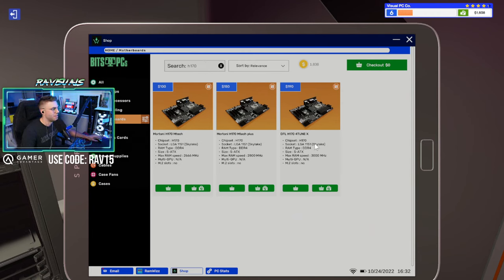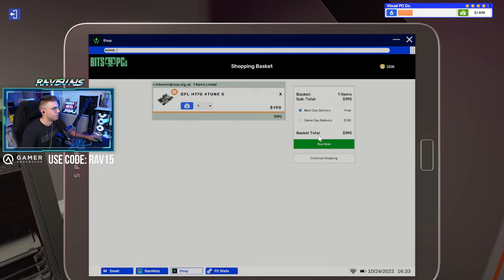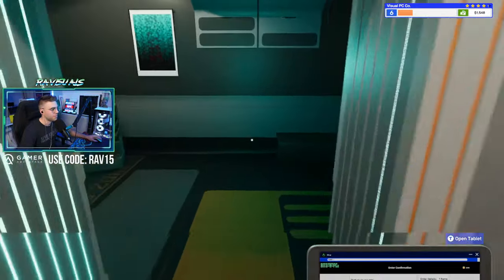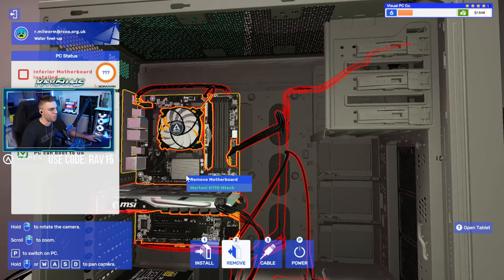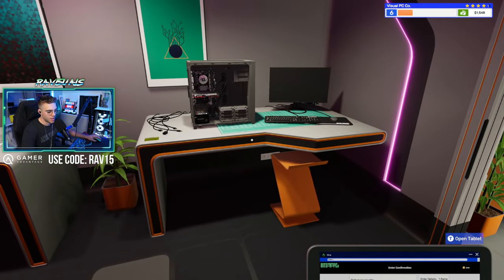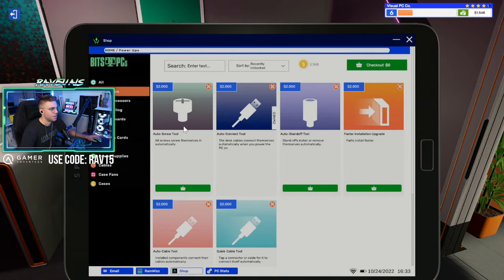It was this one, right? Whatever. I don't care. It's fine. We'll keep this other motherboard for a different build. Only thing that's annoying is now I got, you know what? Hold on. Can't I power ups? Where is the auto screw tool? I don't have enough money. Oh, I want this.